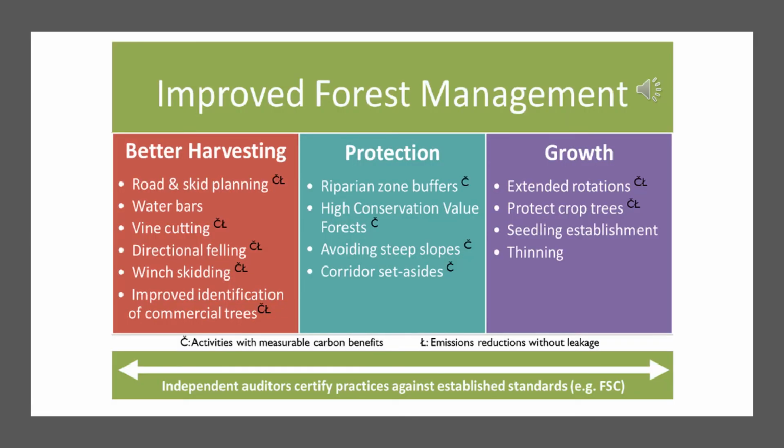Improved forestry management. When you're cutting timber down, you can look at all these, but I want to go through a few of them. Such things as directional felling, which means controlling which way the tree's going to fall. We don't want to damage other trees that are going to grow and could become future timber harvests. Winch skidding, when they drag that log across the forest floor, again, they don't want to destroy other potential trees. Avoiding steep slopes. Remember earlier we were talking about how these slopes, if there are no trees there, will create mudslides. Well, they try not to cut in those areas.